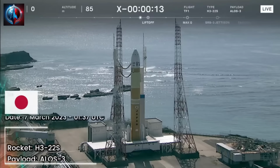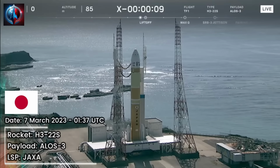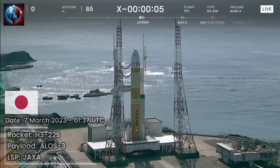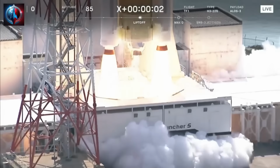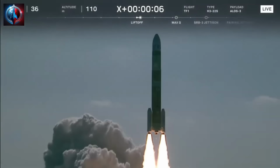Flight mode on. Flight mode on. 11, 10, 9, 8, 7, 6, 5, 4, 3, 2, 1. Hydrogen purge ignited on. All systems go for launch. Main engine start. SRV 3, 10, lift off. Solid boosters ignition and lift off.